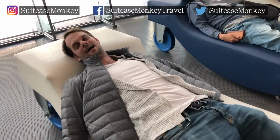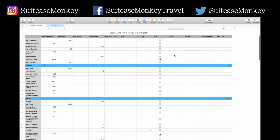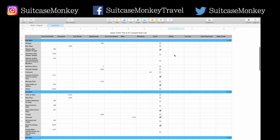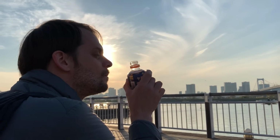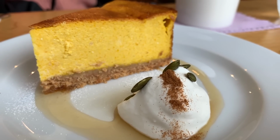And then I put everything into this glorious spreadsheet. This is real-life data from a real-life holiday that includes all the being a tourist stuff that you just don't think about, such as this delightful pumpkin cheesecake.